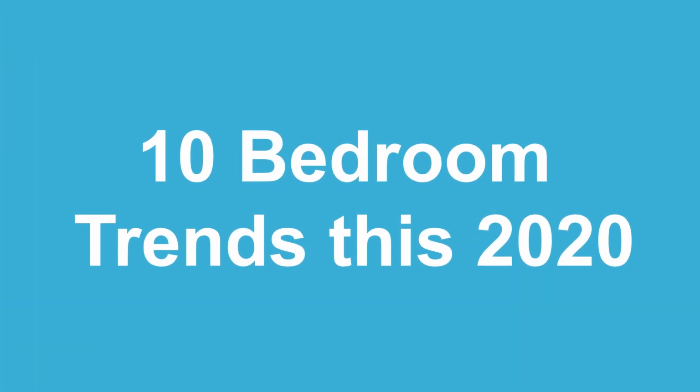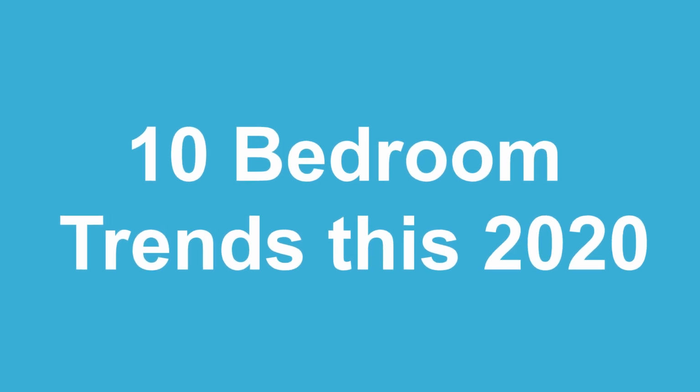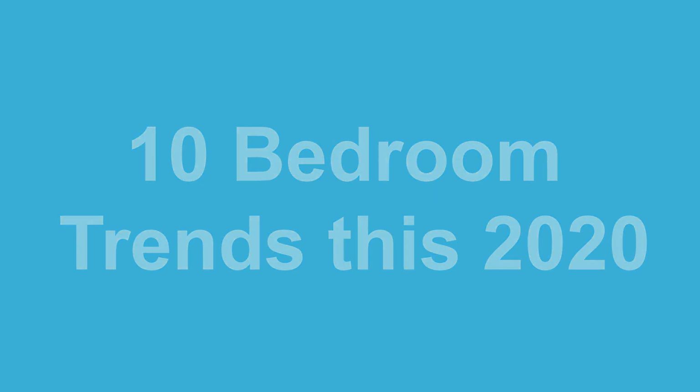10 Bedroom Trends this 2020. Are you still looking for interior design trends worth trying for this year? Or do you want to do a complete bedroom overhaul? You have found a perfect place to help your bedroom goals this 2020. At Buildeee, we are sharing the top interior design trends that you can try and incorporate in your home.